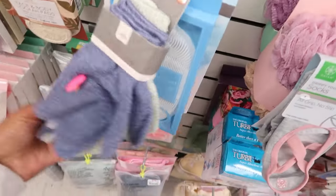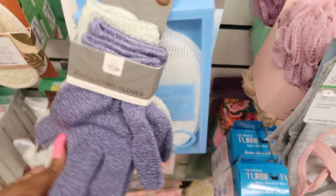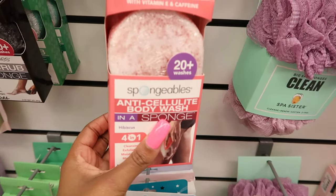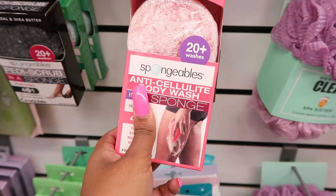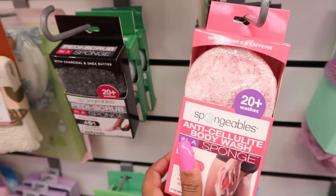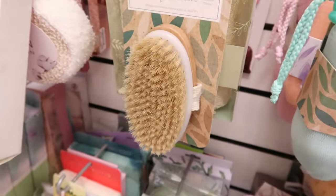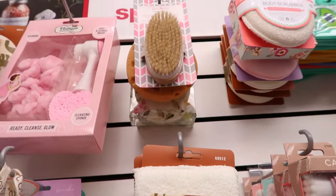Okay, y'all, so they got some exfoliating gloves. They even got a little body scrubber. This looks nice. They even have these anti-cellulite body washes. I used to use these, but I still got cellulite, so I think they're just trying to get you for your money with this, but they got it here if you wanna try it. They got a little back scrubber, a dry brush. I heard dry brushes are very good for you, but I ain't trying none.